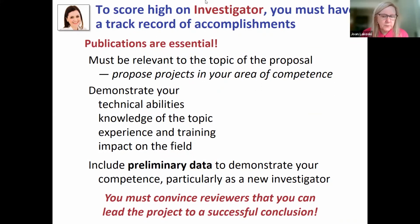Okay, so I'm going to turn it over to Joan. Let's see if there are any more questions. Yes, there is a question about the R21 versus an R01 for a new investigator, an early career stage researcher. I would just say the R21s are highly competitive because senior investigators can apply for them. If you're ready to go for an R01, go for it, because you'll get the advantages of being an early stage investigator. With the R21, you don't get any bonus points for being a new, early career person. So it's just the issue of, are you ready to move forward with an R01?